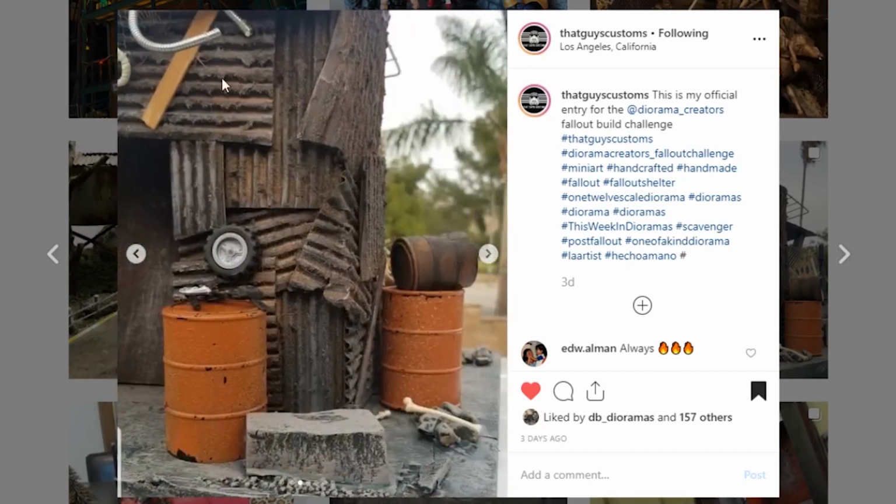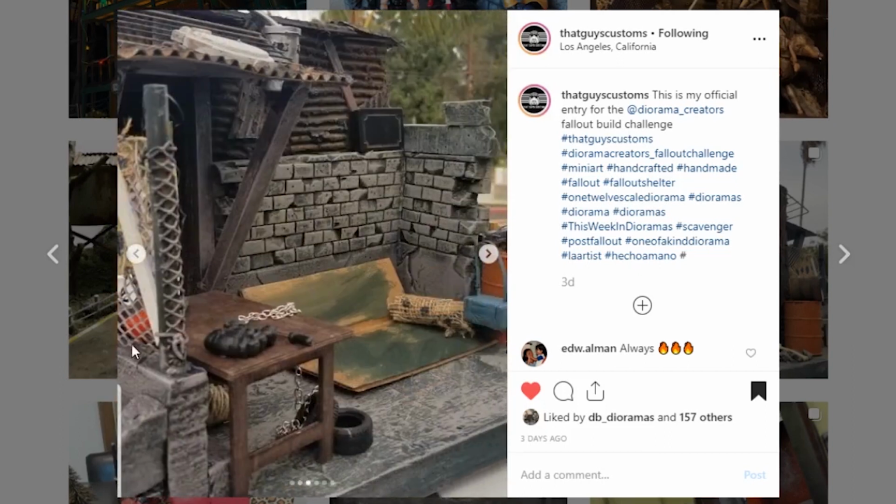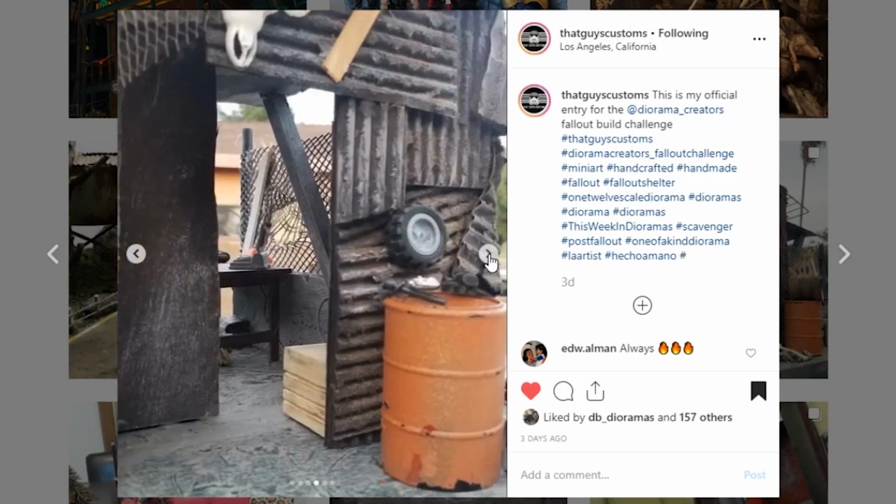You can see a little bit closer up. That is so cool. You must have used corrugated cardboard to get this look, and I think you did a great job with this. Throwing little props in here to make it look like this is someone's makeshift shelter. Awesome job. I hope you do really well in the contest.